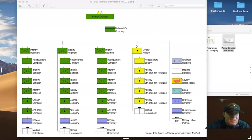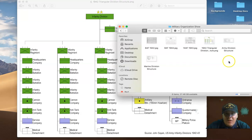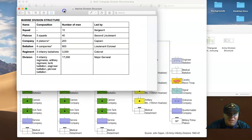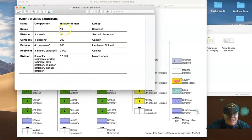The Marine divisions looked a lot similar, but not exactly the same. Here's what the Marine divisions look like. Very similar, okay? Ten guys in a squad led by a sergeant, three squads to a platoon led by a second lieutenant, four platoons to a company led by a captain, four companies to a battalion led by a lieutenant colonel. Regiment had three infantry battalions led by a colonel, but you see it's a little bigger.